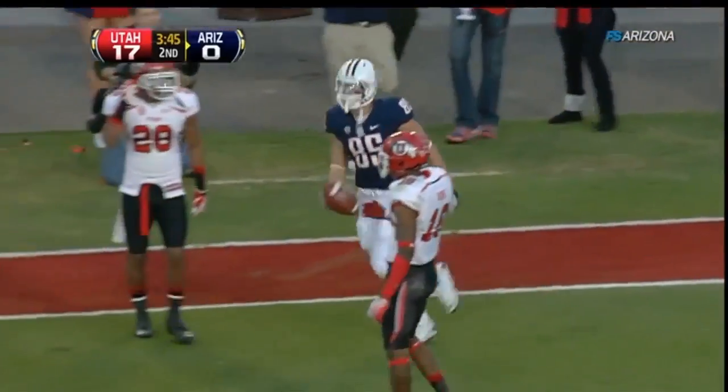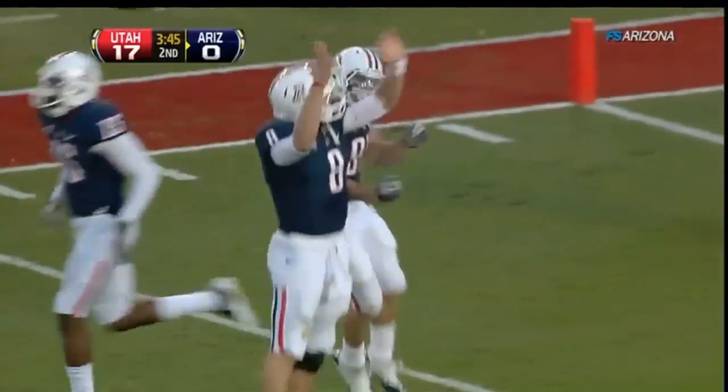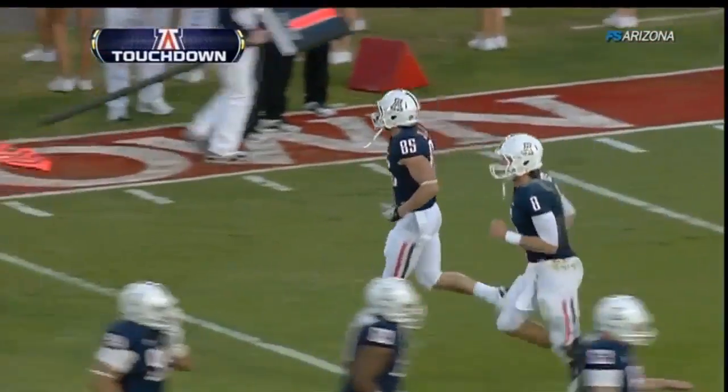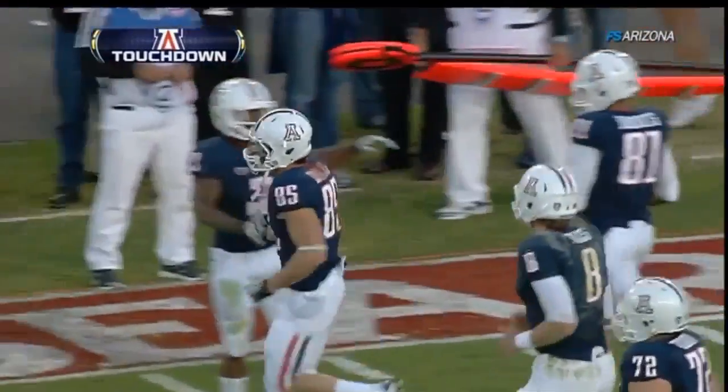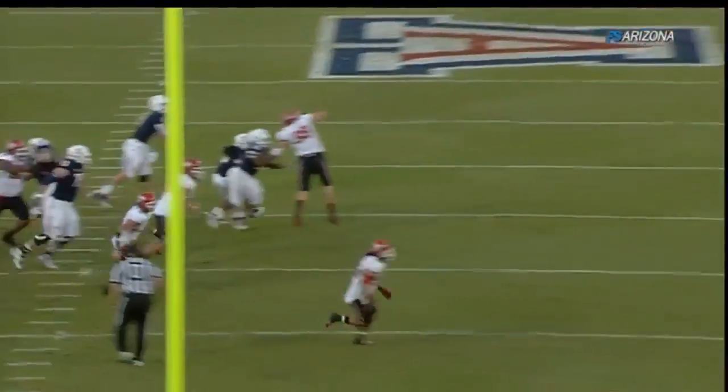Nice catch by David Douglas. I wouldn't be surprised if it came up for review, but David Douglas does a remarkable job of turning his head the other way, reaching up almost blind and catching this ball. He rolls his arms and head around, and that looks good for the TD for me, Dave.